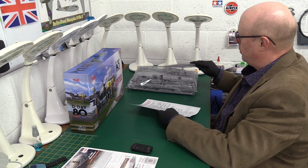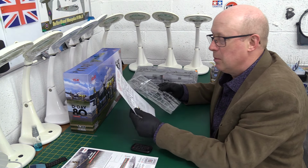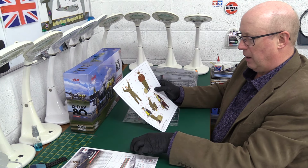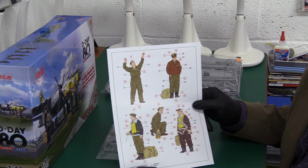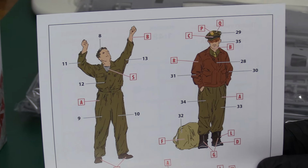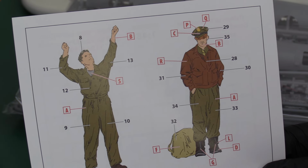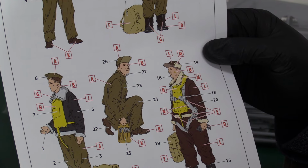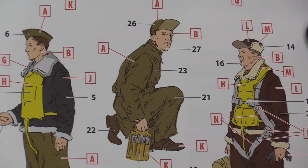But let's really concentrate our minds on these figures, because this is what is extra in this kit and makes it different. So we have here 1, 2, 3, 4, 5 figures. We've got the ground engineer here, maintenance technician on the left. What looks like the captain on the right. And then I think we've got a gunner. Oh, we've got another maintenance technician actually. You can see he's got a bag of spanners. Big bag of spanners there.